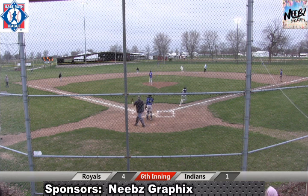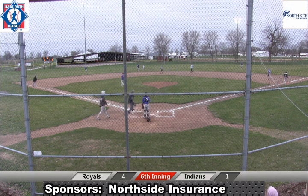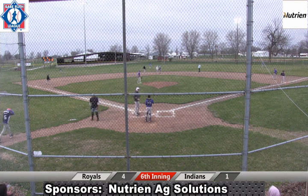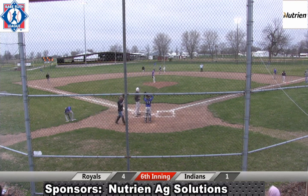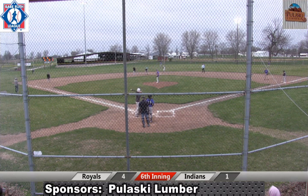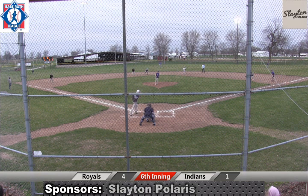There's a swing and a line drive to center field. That drops for a base hit. Fowler will stop at second on Aiden Ryan's single. And now the Indians have something going. Runners at first and second with just 1 out. And here comes the cleanup hitter, Cooper Kleiman, who also has a hit today. Indians trail by 3.